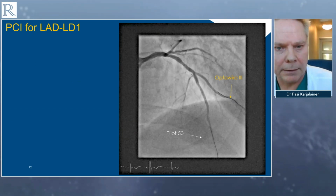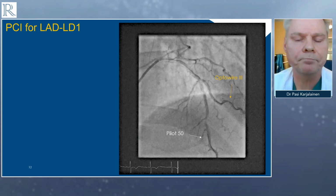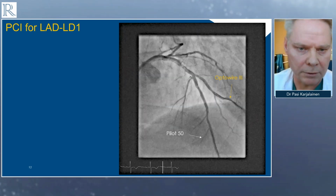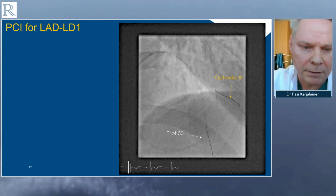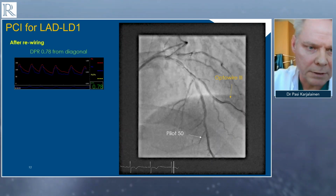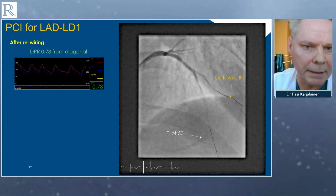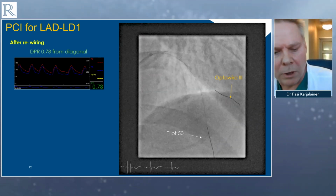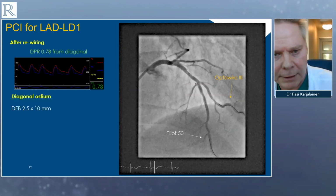And here we can see that the Optiwire is in the diagonal branch. And once again, we measured the resting index. And here we can see that from the diagonal, DPR was 0.78. So additional ballooning was decided here.